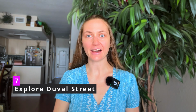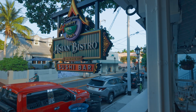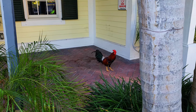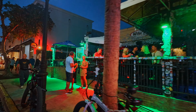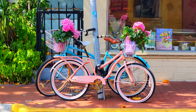Number 7, we have Explore Duval Street. Now, Duval Street is home to tons of shops, restaurants, bars, nightlife, you name it, you can probably find it here. Duval Street is the most popular street in Key West, and as a result, it can get super congested and really busy. I highly recommend leaving your car at your hotel or accommodation and instead either walking or renting bikes. This will save you tons of time and tons of money on parking.